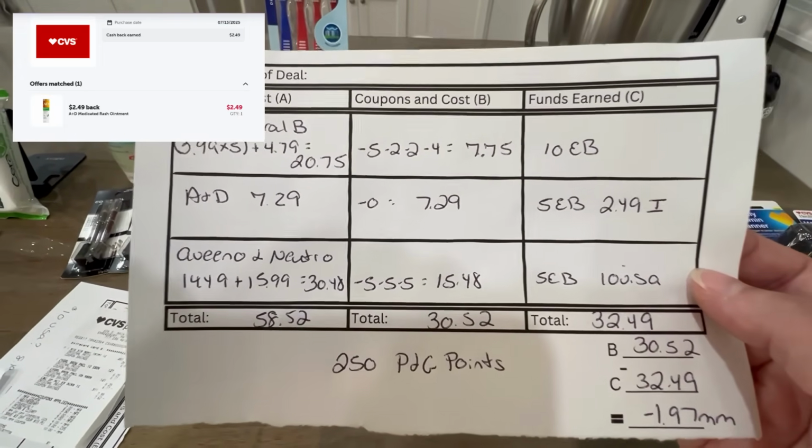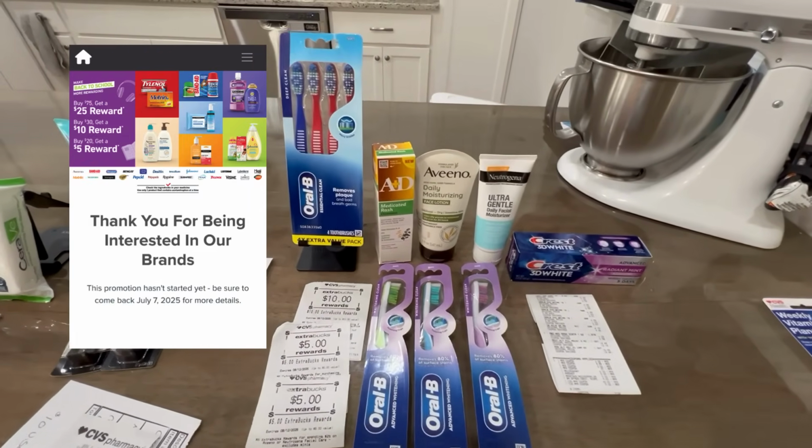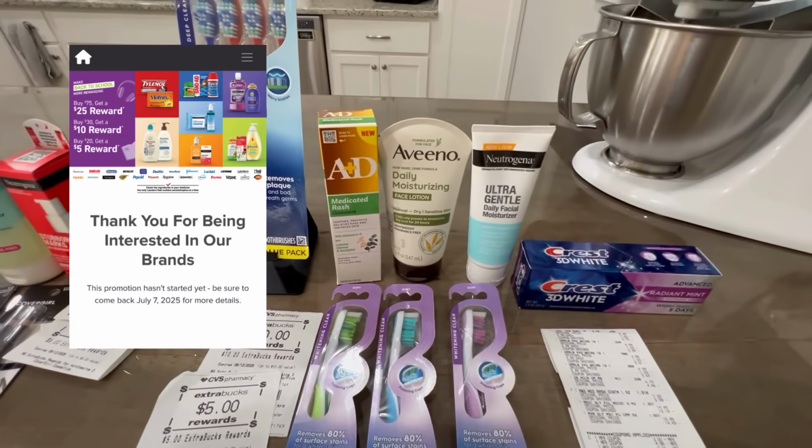So I'm going to put a screenshot up here of the Activate Rewards promotion. It's tiered and it started yesterday.